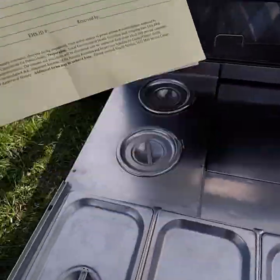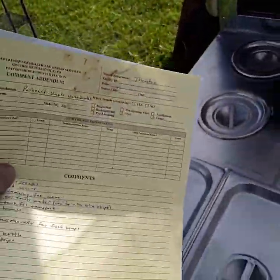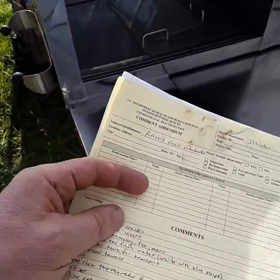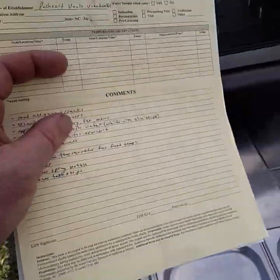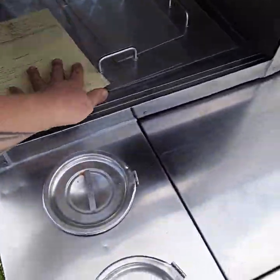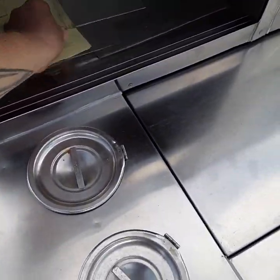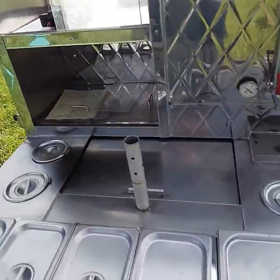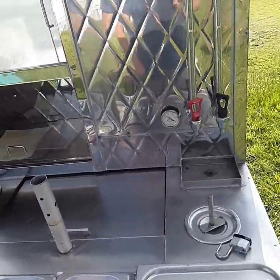But yeah, everybody needs it. As soon as you get your cart, take it to your county and get your punch list. And they're going to tell you, it may be a brand new cart, but I guarantee you they're going to find some mess that you have to do if you want to get 100 on your inspection. A lot of people say, oh, I'll be fine with a 90 or whatever. Well, I've been in food service a long time. I don't want a 90. I want 100 on my inspection.